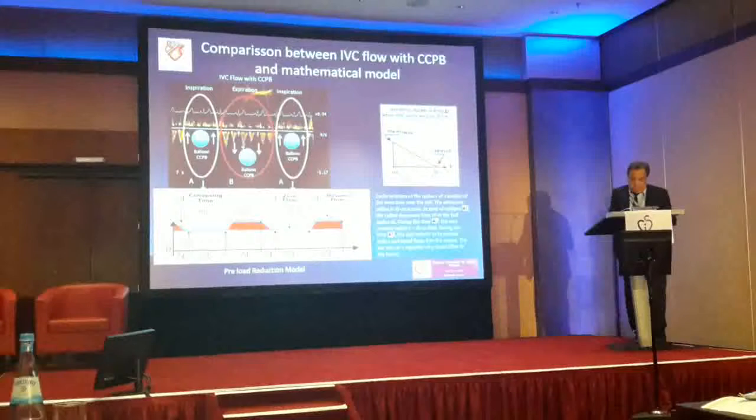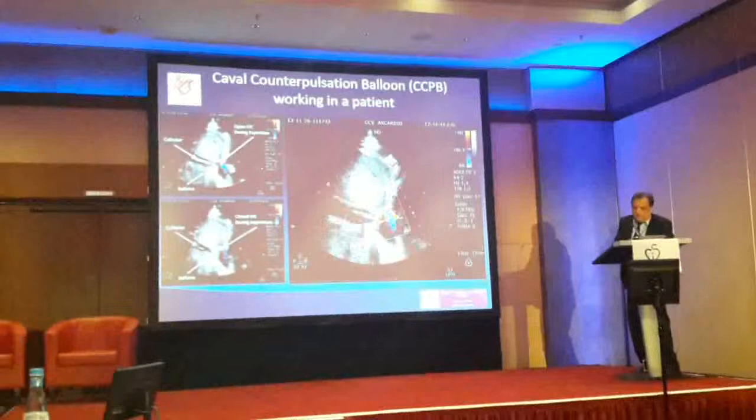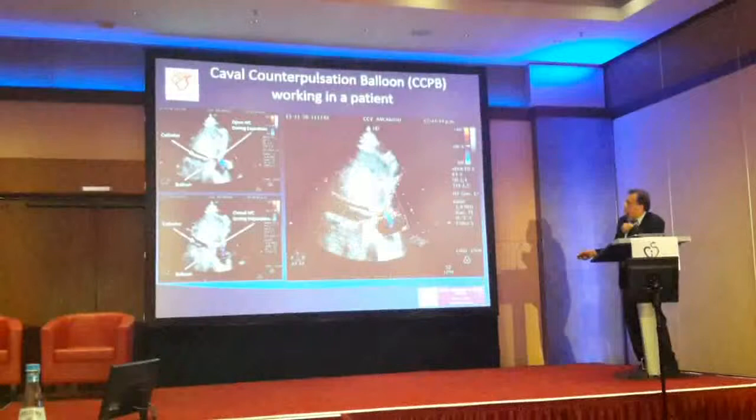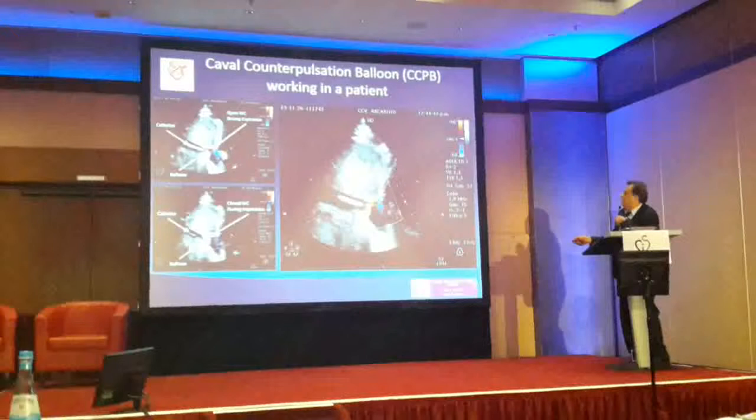Here we have the balloon in a patient with congestive heart failure. This was case number one, and you can appreciate here the balloon during expiration and the balloon during inspiration. No flow is present during inspiration because the IVC is closed, and flow during expiration because the IVC is open. Closed, open.